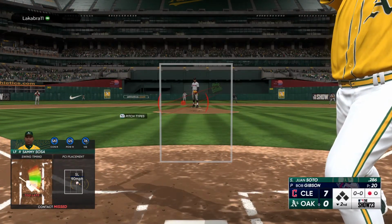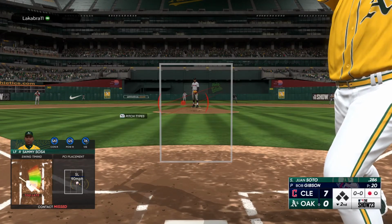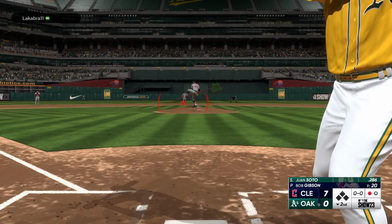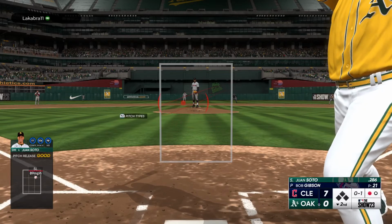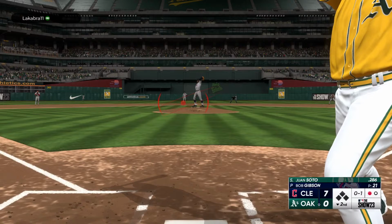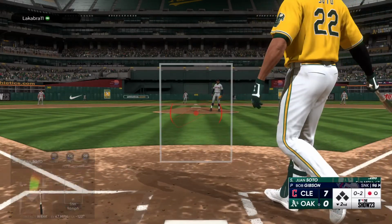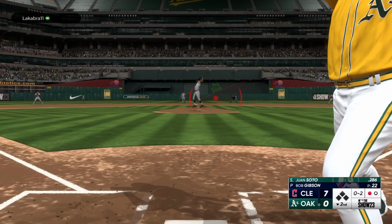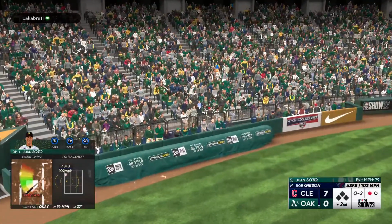Now the youngster Juan Soto. Big time power. That one's in there, 0-1. No ball, 1 strike. The pitch. Foul ball. It stays 0-2.